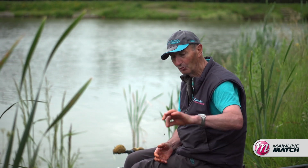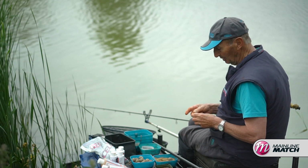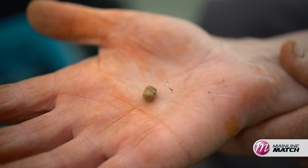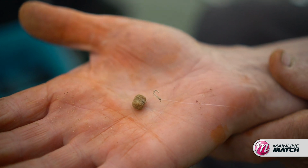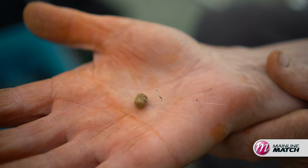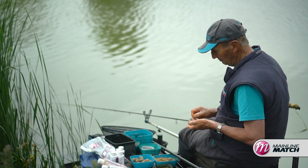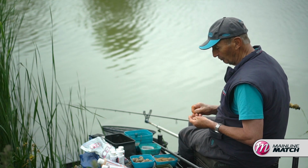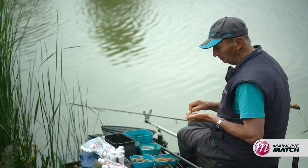So I've done all that at home. Also, I'm always tying hooks at home, and I'm a great believer in small hooks. Even if I fish the method, I still prefer to use an 18 or a 20 hook. You've got to use a pretty strong hook. I always use B911s, extra strong, and the smallest they do is an 18, so that's what I use.